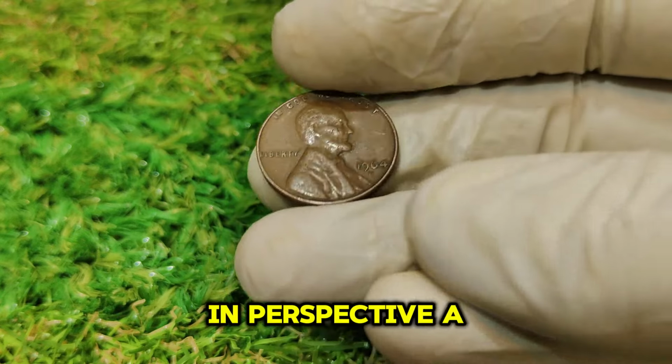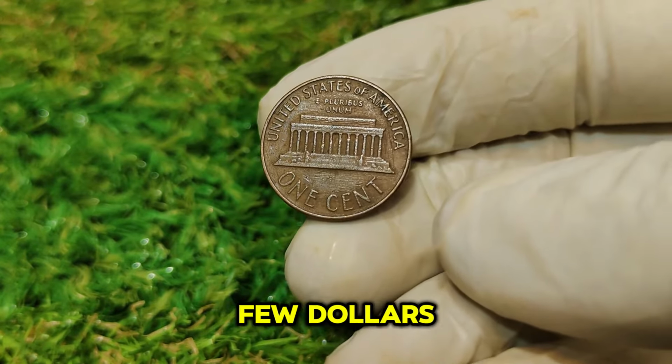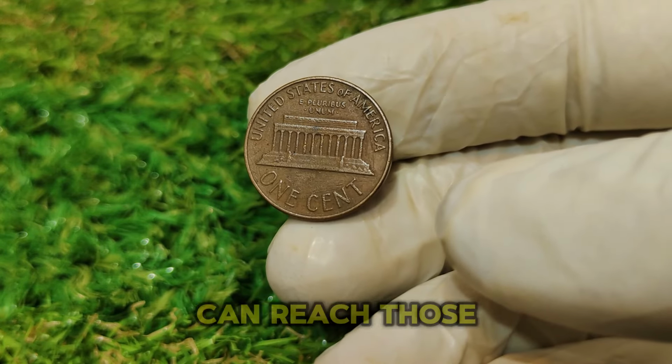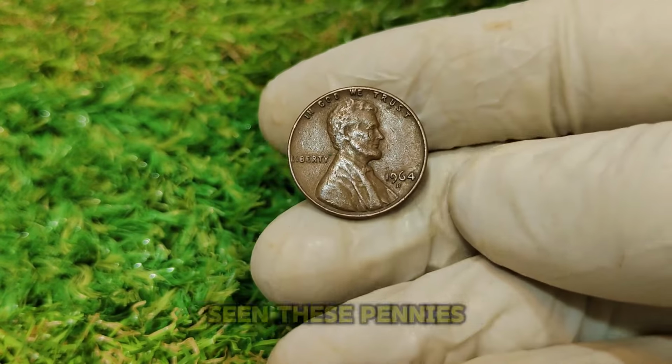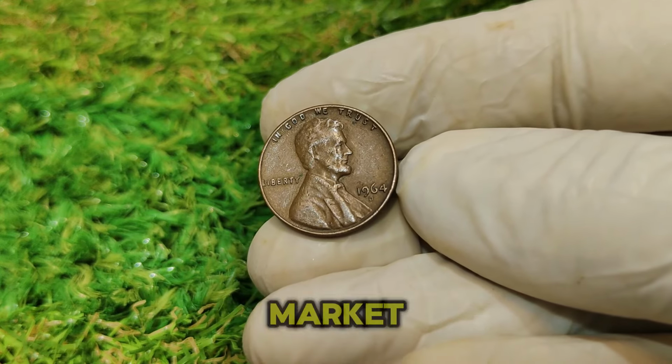To put it in perspective, a well-circulated 1964 D penny might only be worth a few dollars, but a coin in mint condition, especially with a high grade, can reach those impressive figures. For instance, recent auctions have seen these pennies sell for astonishing amounts, reflecting their value in the collector's market.